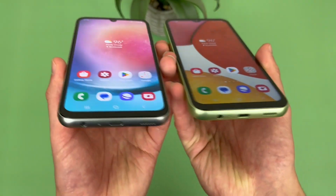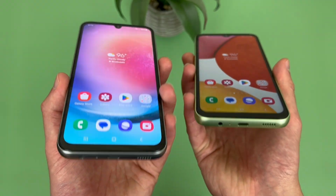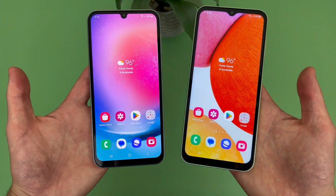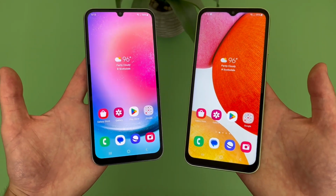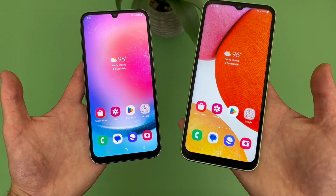So if you're outside in the sun, for example, or really in any kind of bright area, the A24 will be easier to see. But in general, I feel like the difference is not really that much, and for what they are, both phones do have really good displays. So if you are maybe consuming a lot of content, for example, you're not going to go wrong with either.